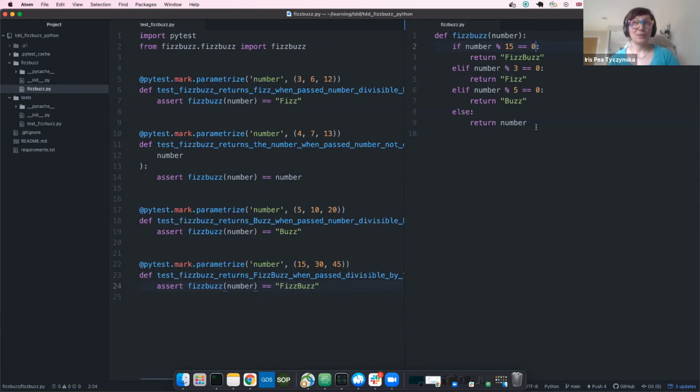So I think our Fizzbuzz is now complete. So tell me, how did you find it? Did you try to write your own Fizzbuzz? Did you follow my Fizzbuzz? What are your thoughts? Write in the chat, or even if anyone wants to come off mute and speak up, that's also fine.